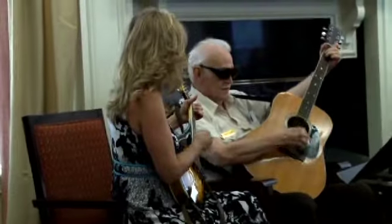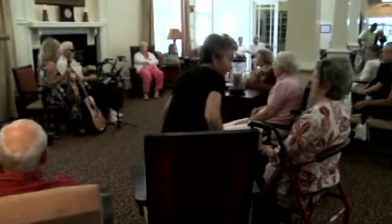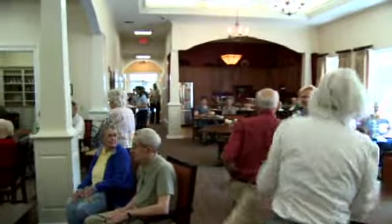I think some of their favorite activities is anything having to do with music. So we try to bring in different groups that'll come in and sing. That seems to help them entertain, plus they can get up and sing and dance with them. And the main thing is working from your heart and actually getting to know them, taking the time. And that's why I'm here working.